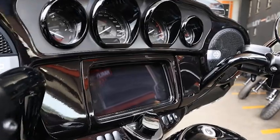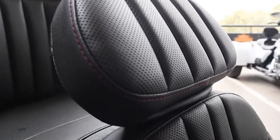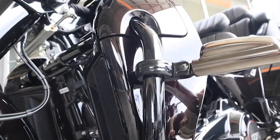As far as we know, this is the first 21 CVO Tri-Glide that's taken a Stage 2 Rockford Fosgate audio system. For 21, the CVO Tri-Glide was one of the only CVO models that didn't come out from the factory with a Rockford Fosgate system in. For 22, we believe they will be coming out as a factory-fitted accessory.